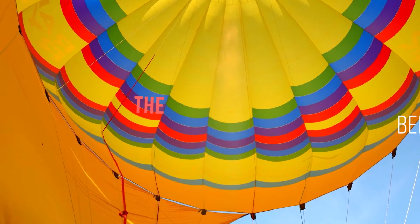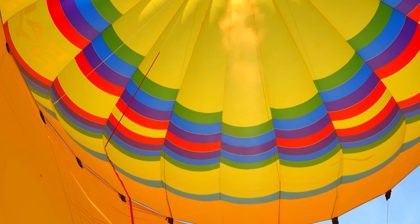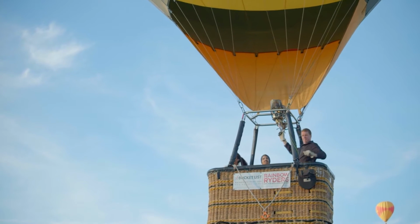Next, we have the theory behind hot air balloons. In a single word, buoyancy. Now, basic high school physics would tell you that buoyancy is the tendency of an object to float or rise when submerged in a fluid. What that means is that hot air balloons rely on the upward force created by the air around them to steadily rise. It's the same mechanism that makes boats function.